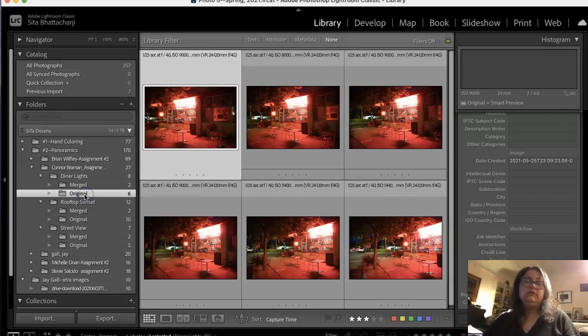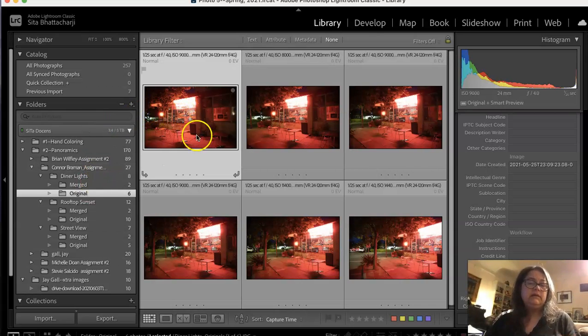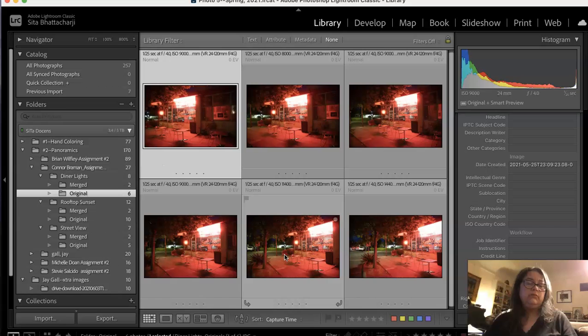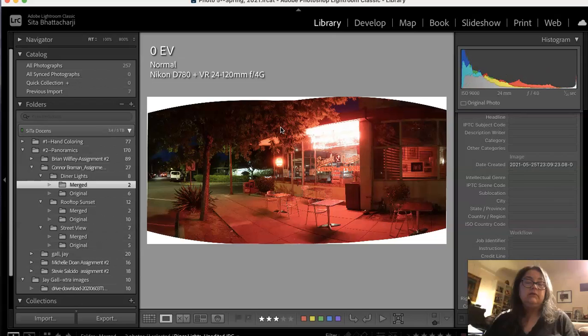It looked to me as if you didn't really give us a panoramic view. The information is pretty much the same in each of these frames. So merging them increased the information on the left-hand side a bit, but not that much. So I would like to have seen you have a wider angle of view.